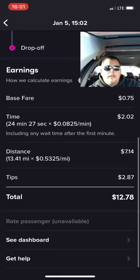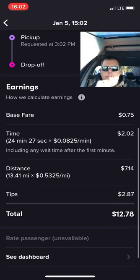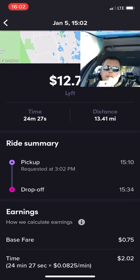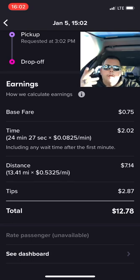But let me just show you guys down here at the bottom. You see it's grayed out now, but that's an option to go in there and rate your passenger. You guys have like 24 hours usually to do it. And the reason is obviously because if they don't tip you, they don't want you giving them a star based on that. And yeah, I think that's all I got for this one, guys. Just a quick video on how to use the Lyft app.